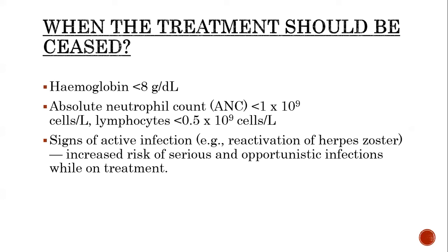When the treatment should be ceased. If the hemoglobin drops to 8 gram per deciliter, when absolute neutrophil count drops to less than 1 into 10 to the power 9 cells per liter, or the lymphocyte count drops to 0.5 into 10 to the power 9 cells per liter. If there is any sign of active infection like reactivation of herpes zoster, and the increased risk of serious and opportunistic infection while the patient is on treatment.